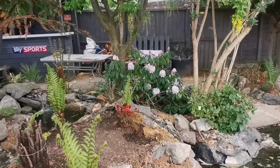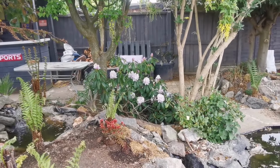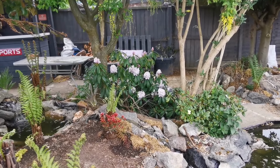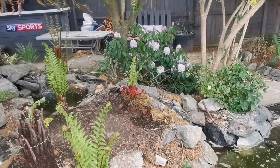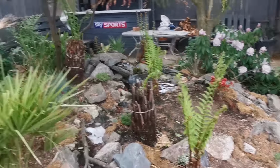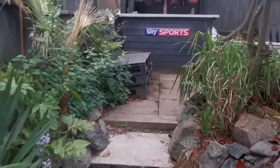Just off the back here, we'll take a quick look at those, guys. You can just see our light pink rhododendron has come into flower as well. And as well as that, the new azalea, again, has gone into flower, and hoping that that one will make a recovery. Just as we come down here, guys, we'll go back down the jungle path.